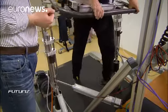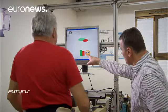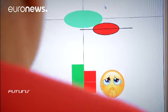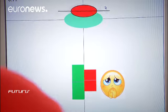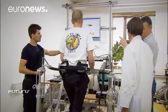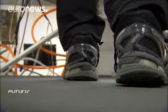With Anton suffering paralysis on the right side, the device encourages him to correct his gait. A screen allows him to follow his performance in real time, which was crucial for motivation. This program is part of a European research project aimed at understanding and solving problems of balance thanks to robotics.